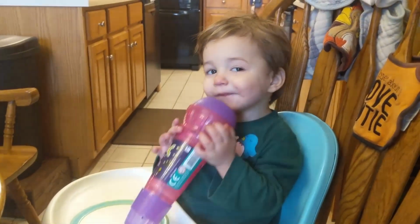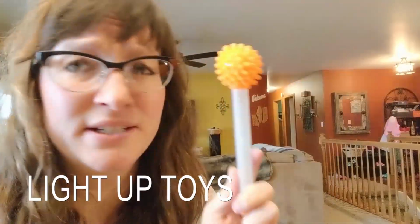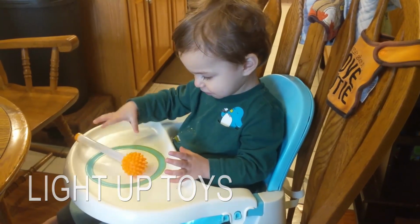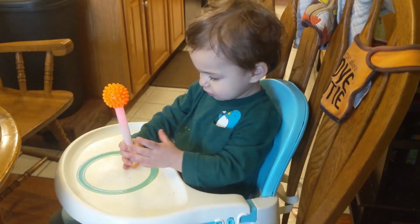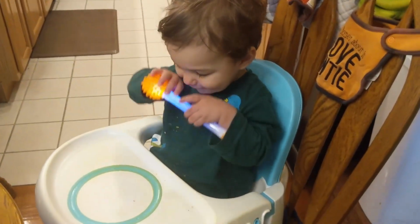They love them. They love to hear their little voice echo. It's adorable. It kind of looks like a dog toy. I mean, maybe it even is. But somebody got it for my kid for Christmas, and he loves it. Anything squidgy like that, and like light up.